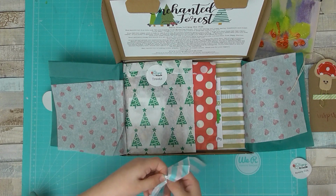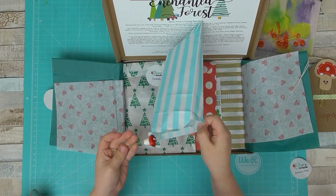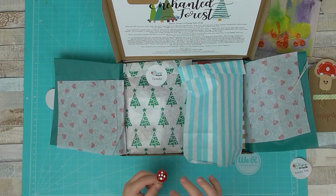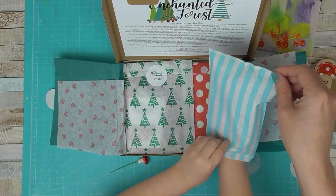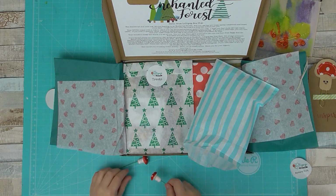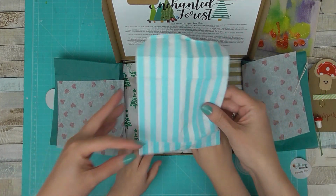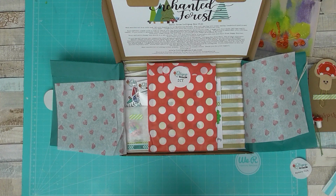Oh, let's see what's inside. What is this? It's a mushroom stick. It is. That's cute, isn't it? What else is inside? Oh, it's another lollipop stick with mushroom on. Little mushrooms for decorating. Shall we open another one? Yes. Oh, it's a Christmas tree one. Okay.